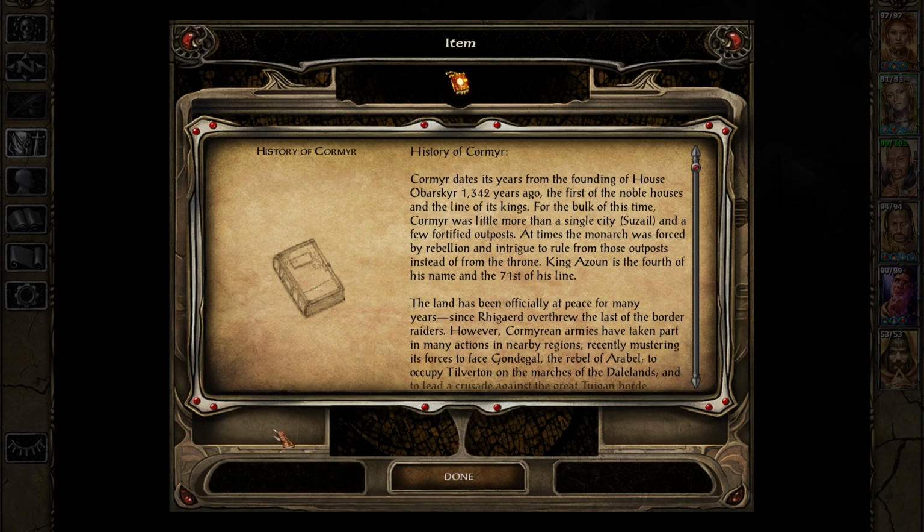History of Cormyr. Cormyr dates its years from the founding of House Obarskaya the First, 342 years ago, the first of the noble houses and the line of its kings. For the bulk of this time, Cormyr was little more than a single city, Suzail, and a few fortified outposts. At times the monarch was forced by rebellion and intrigue to rule from these outposts instead of from the throne. King Azuin is the fourth of his name and the 71st of his line.